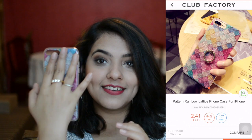Then I also picked up one cover for myself, which I really like. This is so colorful and that's the only reason why I picked this cover. This also has a ring, which is a little too shiny and too bright for me. So probably I'm not gonna use the ring, but I'm definitely gonna use the cover because I like the fact that it's shiny, it's blingy. This cover cost me rupees 150.